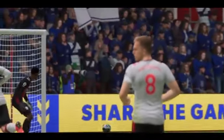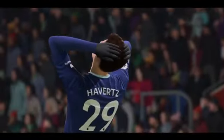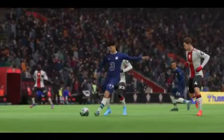Oh, not to be. That would have put them well on their way, Stuart. Well, that could prove to be a big miss. Surely has to score. Real chance.